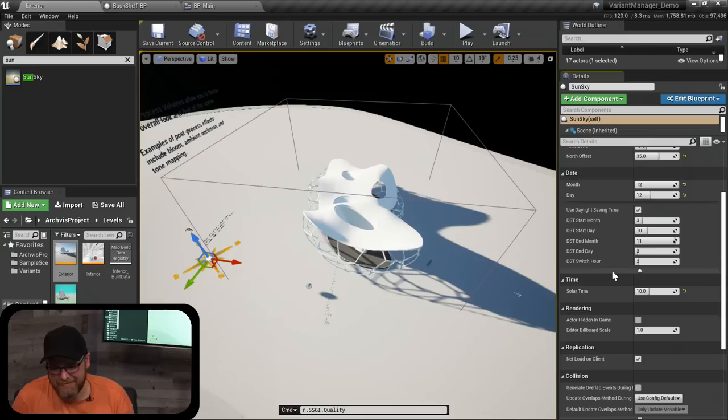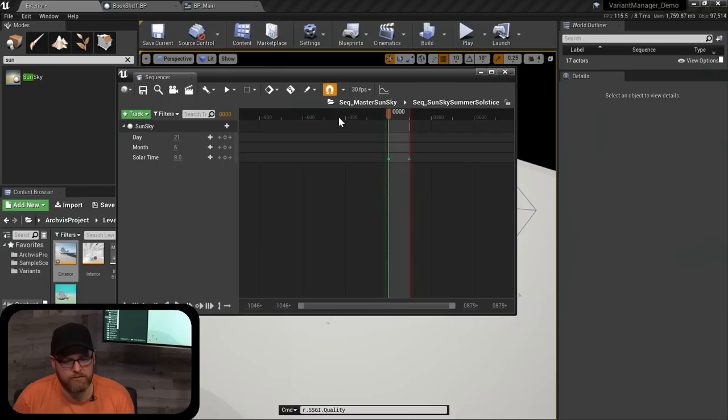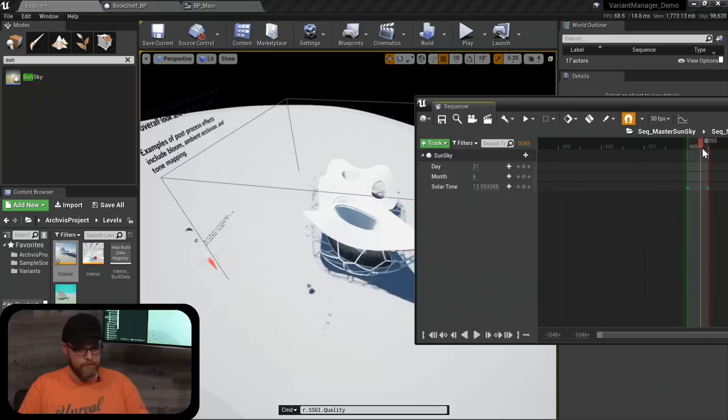But it's got a lot of options here for you to play around with, a lot of simple options. And let's look at the sequence real quick, since I did call that out. If I open up the Sun Sky, we've got those three that are set up. And when I open up each one of those, we're just taking the solar time of day that we're starting at, and then the month and day. So you can get a quick idea of how to set up a simple scene using sequencer and how we did it for this option.